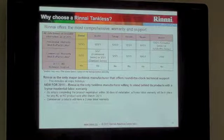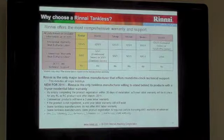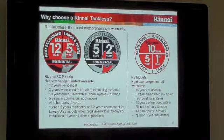Let me just skip over this. These are the seals which it's going to bear. There's a couple of things this slide's in here to point out.